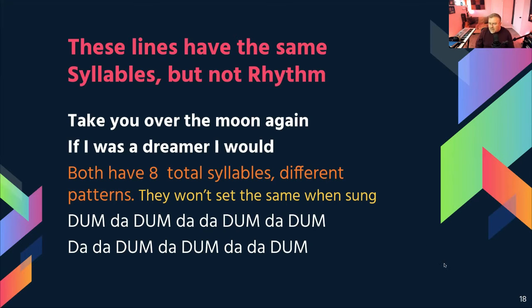Karen says, the second line, if I were saying it, I would emphasize "I" instead of "was." Yeah, you could do it that way. But actually it should be "if I were a dreamer, I would."